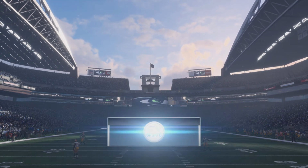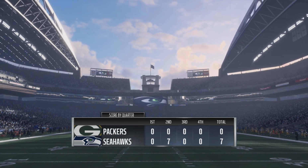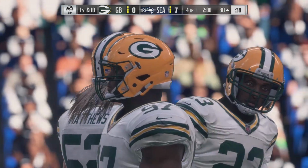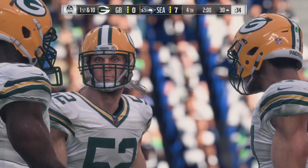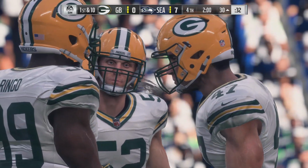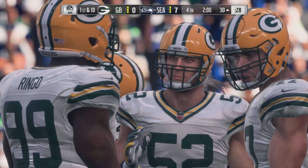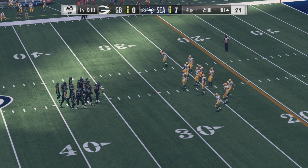So it's Seahawk football as we march toward a conclusion. And let's see what they've come up with offensively after having time to talk it over. First down and 10 now for the offensive group.